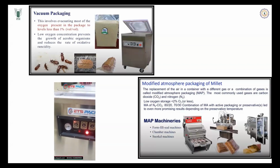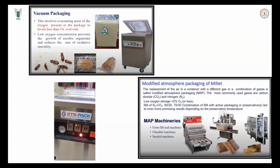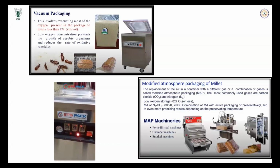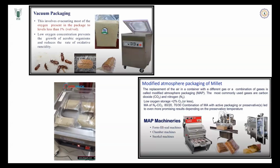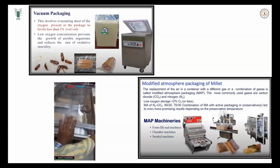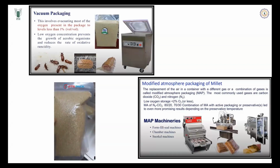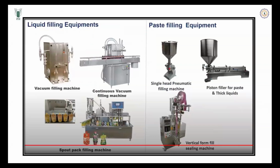What it does is remove the air from the packaging media, so that the shelf life of the product is improved. There is another concept called controlled atmosphere storage or modified atmosphere storage, in which the oxygen is removed, and we add carbon dioxide and nitrogen, so that the respiratory activity of the millet is reduced and the shelf life is increased. Again, we have a lot of options for liquid filling equipment, and then filling in semi-solid form. Let us not go into detail. Please understand that the equipments are there for all the sectors.